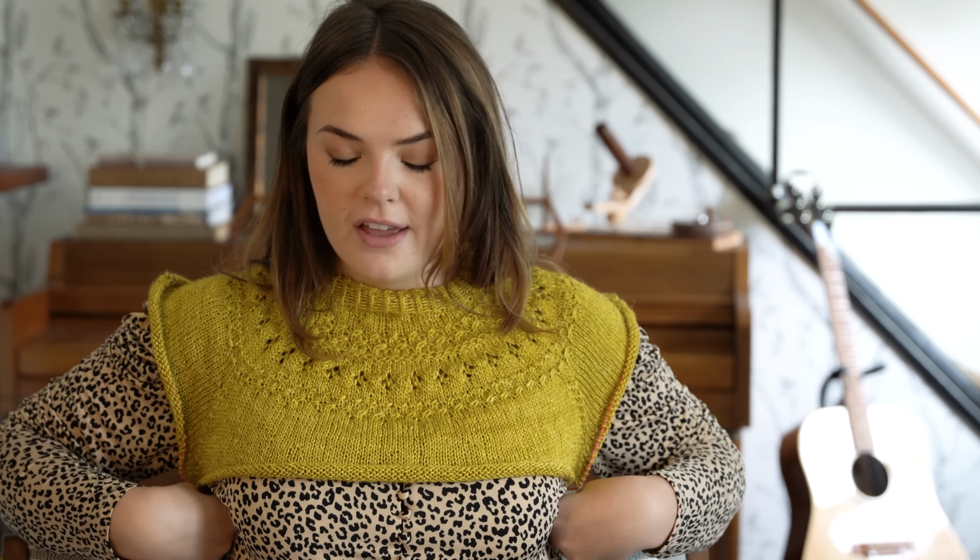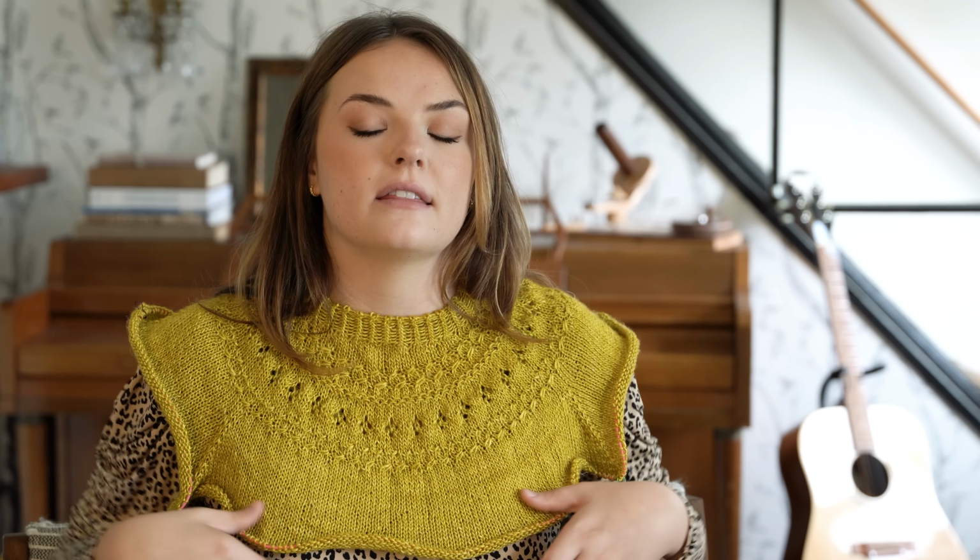Once I finish the increases, I'll try this on again just to see where the yoke is laying, if I feel like I need to do any additional modifications before I move into the splitting for the sleeves and knitting the body in the round. So I'll be trying this on a little bit more now. I kind of enjoy the idea of not trying something on until it's done, because I want to be surprised in the end. But obviously that doesn't work when you're knitting something and you want it to fit you properly. So it's a tough balance of wanting to surprise myself and wanting something to actually fit.